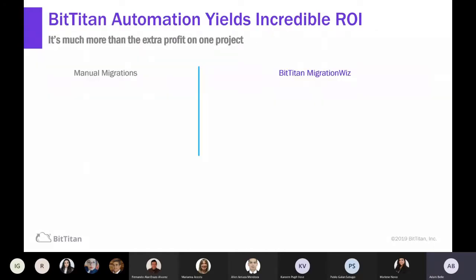Now, what I want to show you here is it's more than just the profitability on a single project. Because if you compare the two manual migrations, hey, you were still netting out the $22.50 as your profit, and then versus BitTitan, hey, we made you a little bit more there, right? But I want you to start thinking in terms of scale.